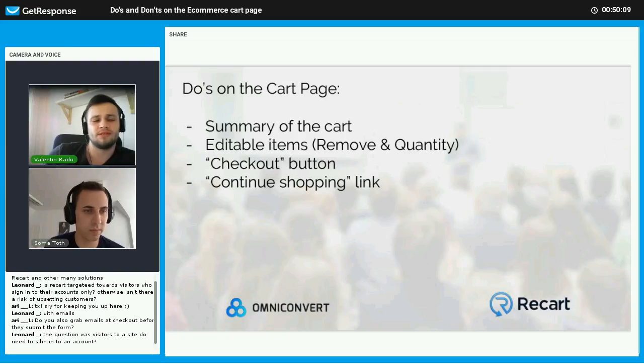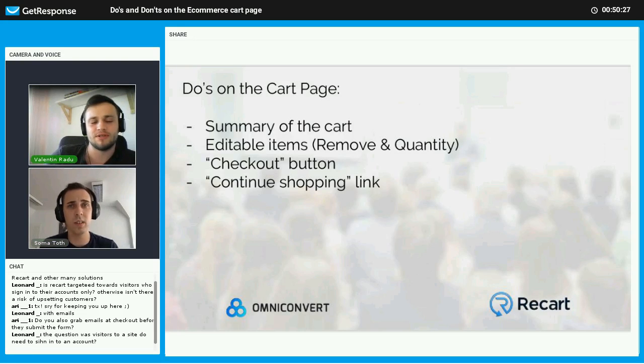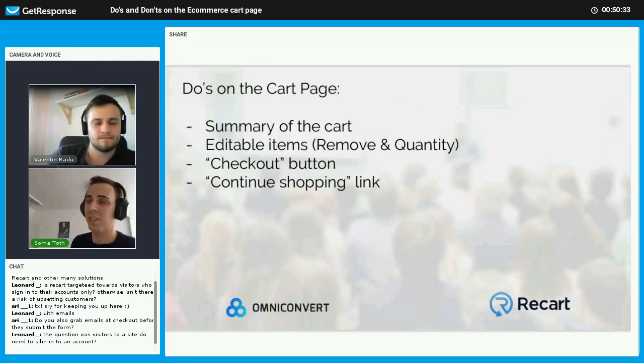Okay, so the second question Leonard had was: if they didn't sign up, when you send a cart abandonment email or notification, isn't that going to upset the customer? Because he didn't actually give his details. So that's Leonard's concern. Of course, not at all. My answer is not at all.